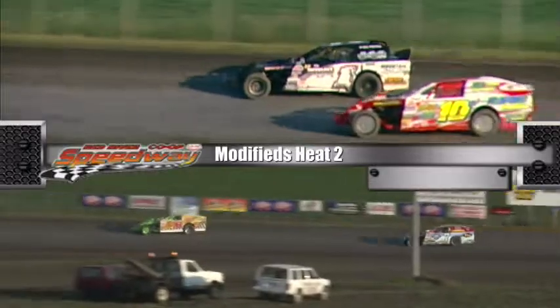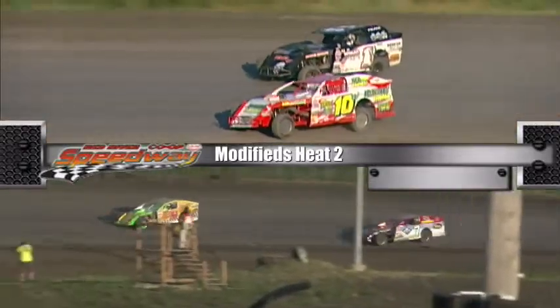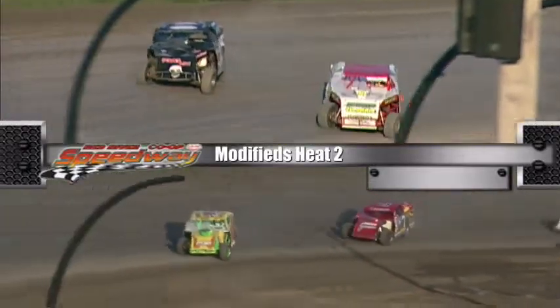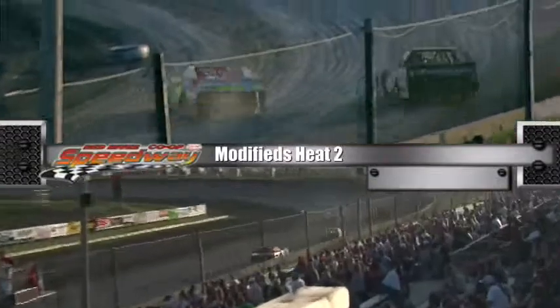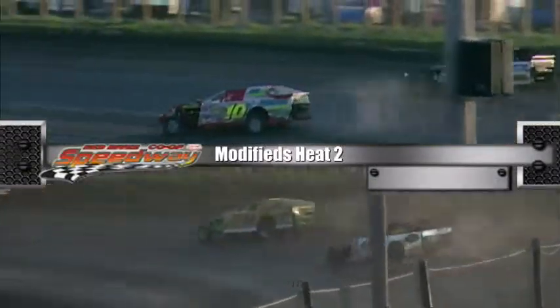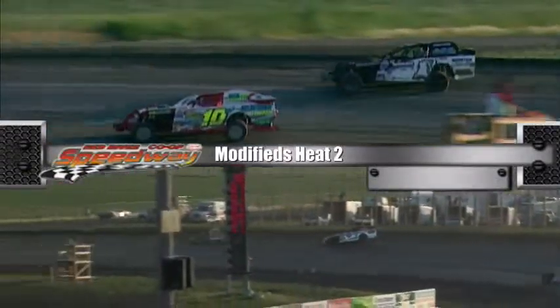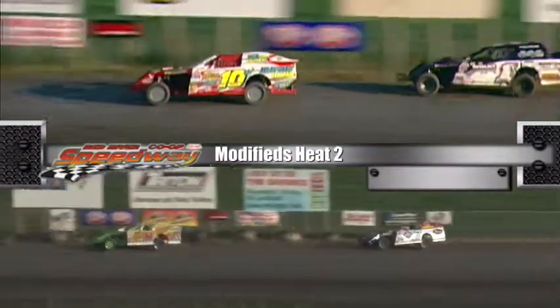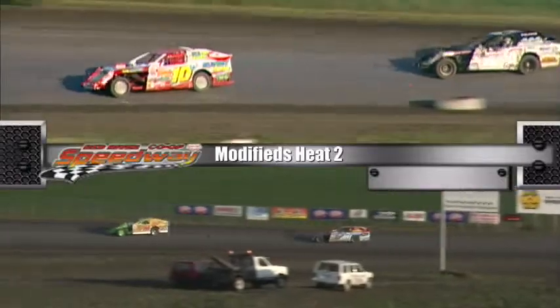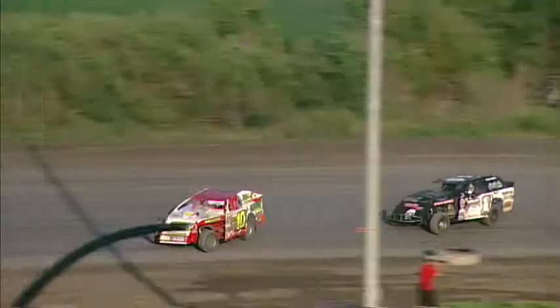These cars weigh 2,450 pounds. They have a 360 cubic inch limit, burn alcohol. They use a Ford 9-inch rear end and a Burt transmission, similar to what the Super Stocks, late models, just about super trucks, all use, a Burt transmission.